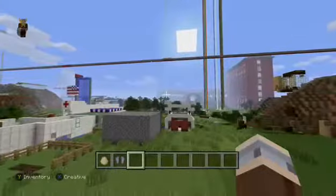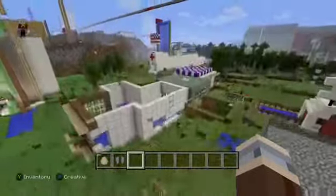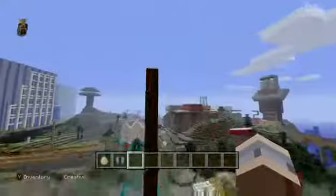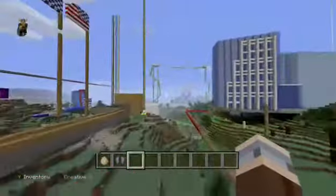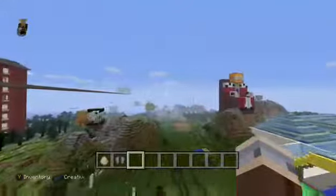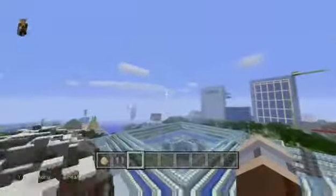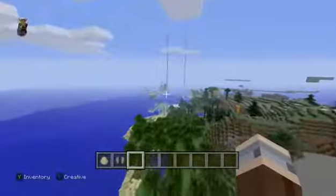So, and then now for my second one, number two, I will be showing you the water castle that we have. It's over here, and I'll just be going there. So it's gonna be over here.